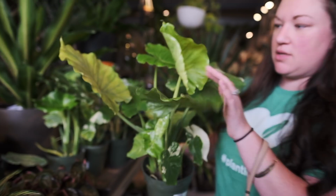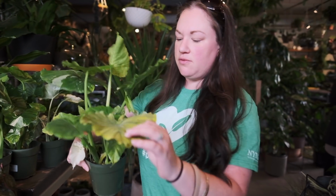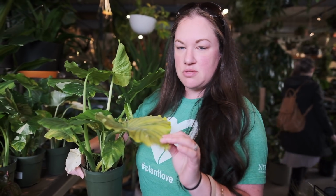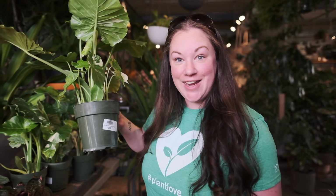Isn't this pretty? It's got a ton of new growth. This leaf looks like it's yellowing. It'll probably fall off, but this looks like it's the most mature leaf on the plant, so that happens. But $29. But we're taking it.